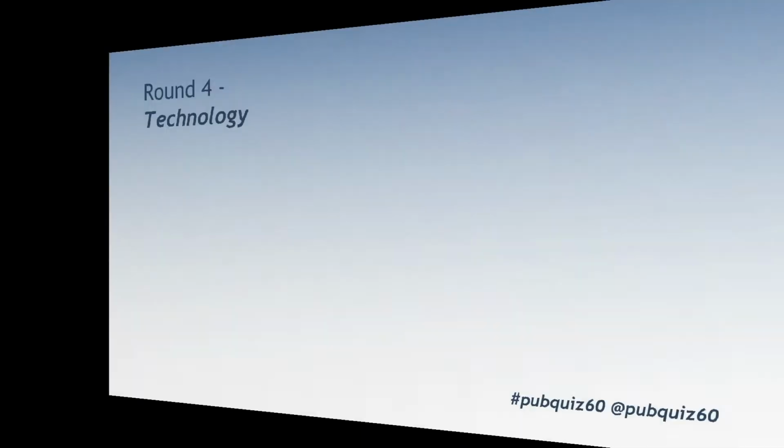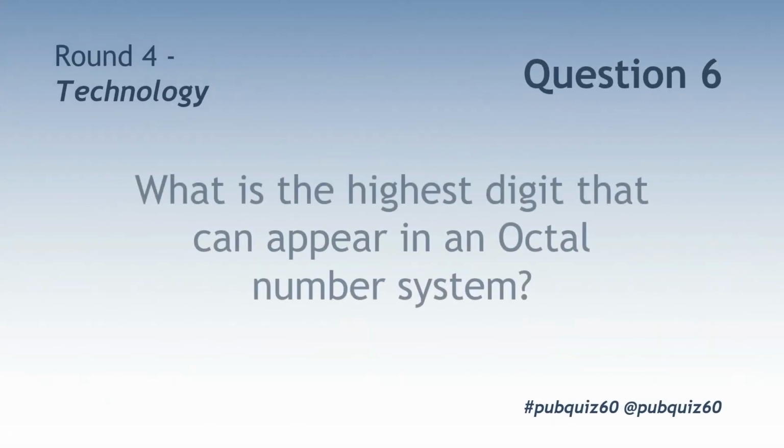But then coming back to the single point questions, question 6 in technology: what is the highest digit that can appear in an octal number system?